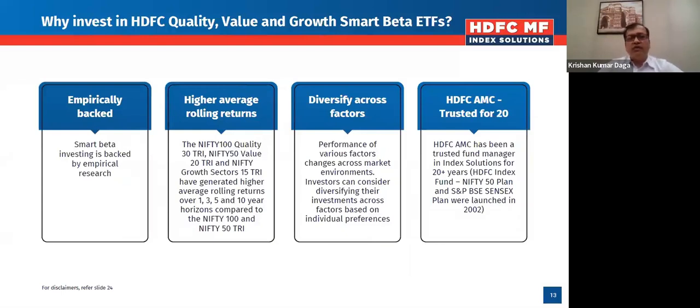Quickly, on why we are investing in these quality, value and growth smart beta ETFs: it is, of course, backed by empirical research. There is a lot of research behind the creation of these indexes. The average rolling return, we have already seen, is better, and you are diversifying across various factors. Each index uses different factors for selection of stocks, so when you are investing in these three strategies, you are diversifying your portfolio across various strategies as well.